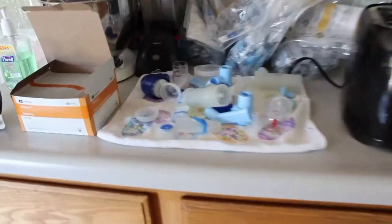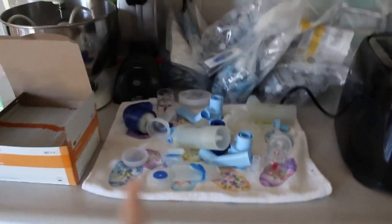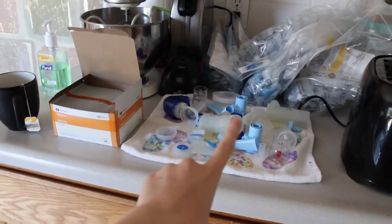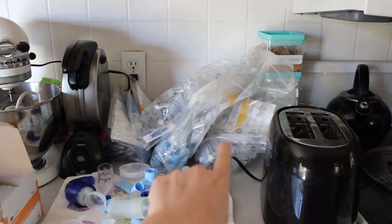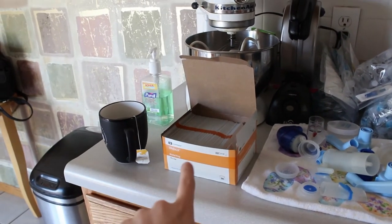Aww. Anyway, here's where I keep my nebulizers that my nurse washes for me. And my nurse is my mom. And here is my syringes for my IV. And here's my alcohol swab for my IV.